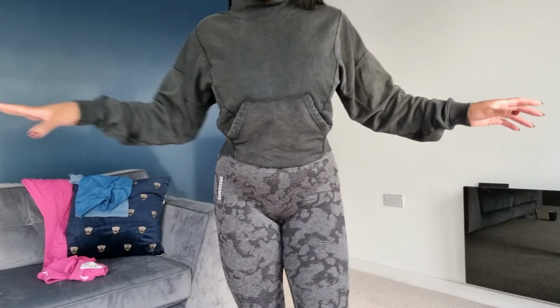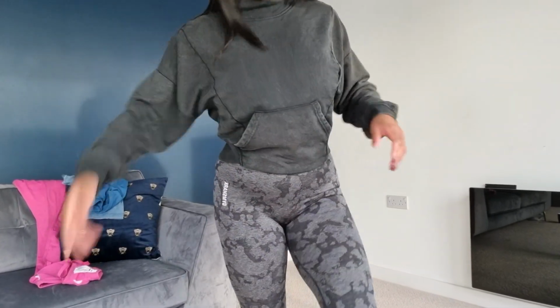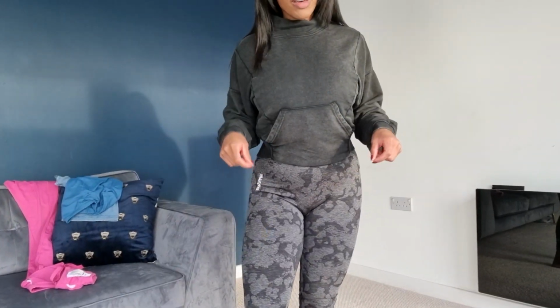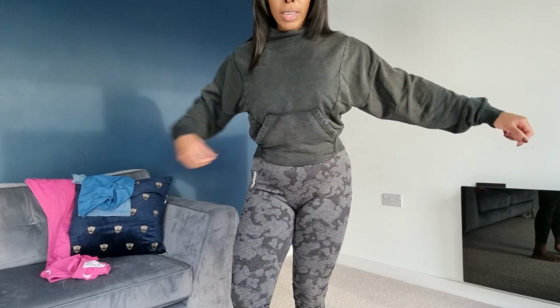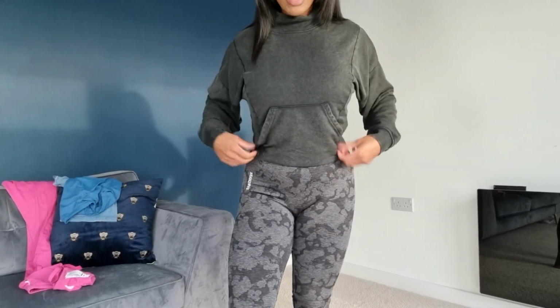Okay, so now moving on to the Legacy collection at last. This is definitely my favourite piece from the Legacy collection. I got this in a medium, and I feel like I could have sized up to the large just to get the fit that I would want. I love the way it's got these baggy details on the sleeves, and then it nips in at the waist, and then it's got this nice high neckline.